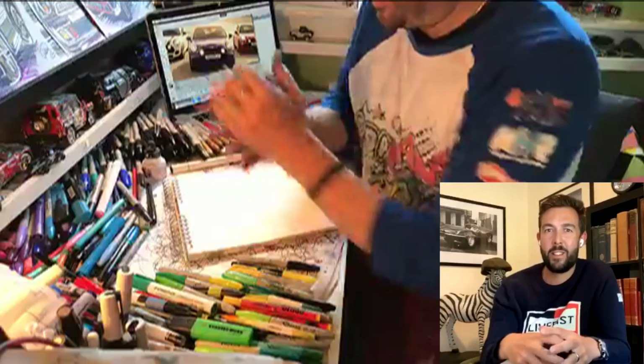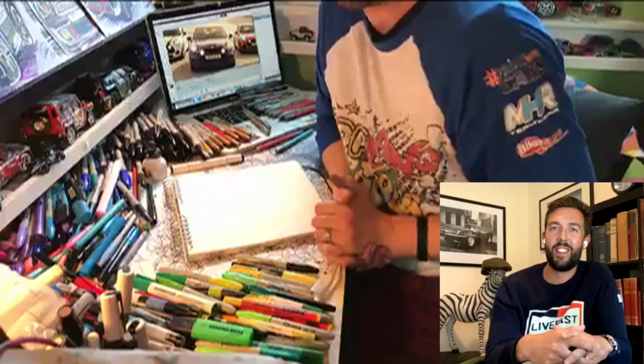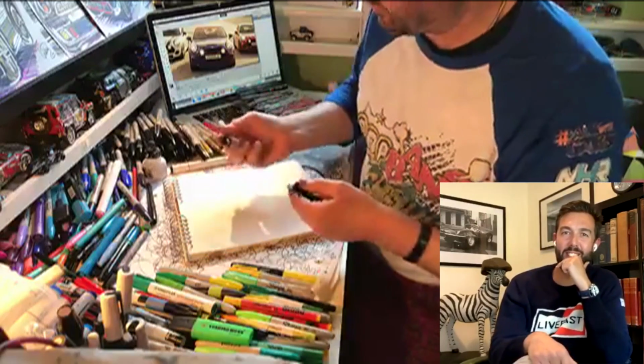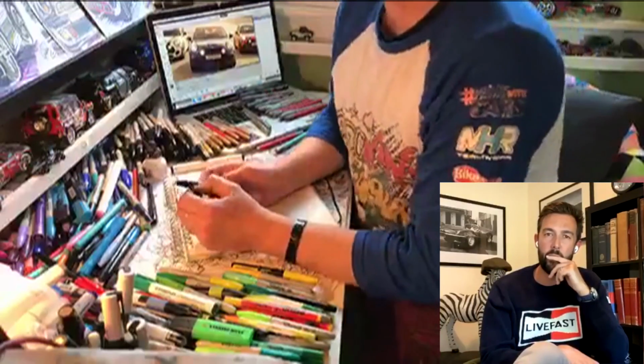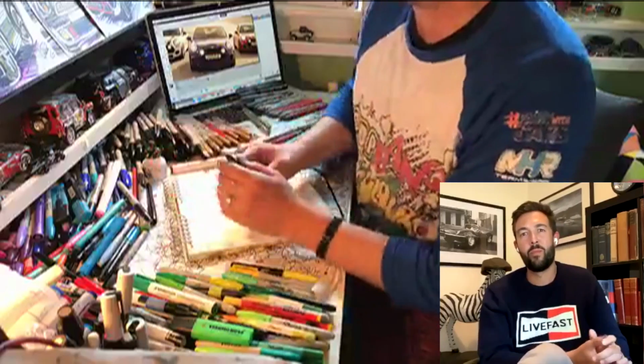So for 5 weeks, I've actually been working from the spare room. This is what I call the green room or the spare room, mainly because I painted each room a different colour. So this is the green room. And I've not been painting, I've been drawing.